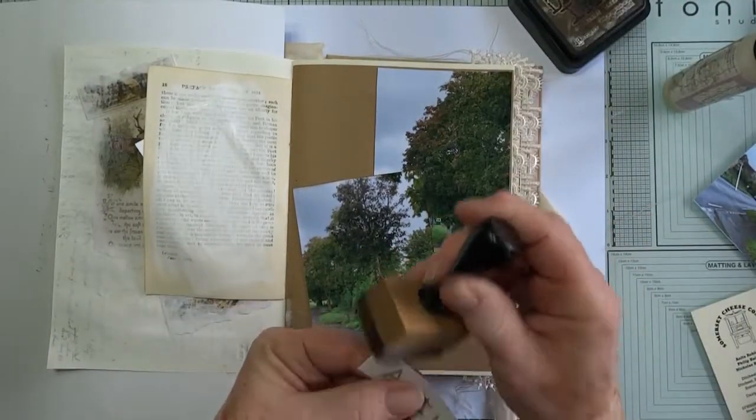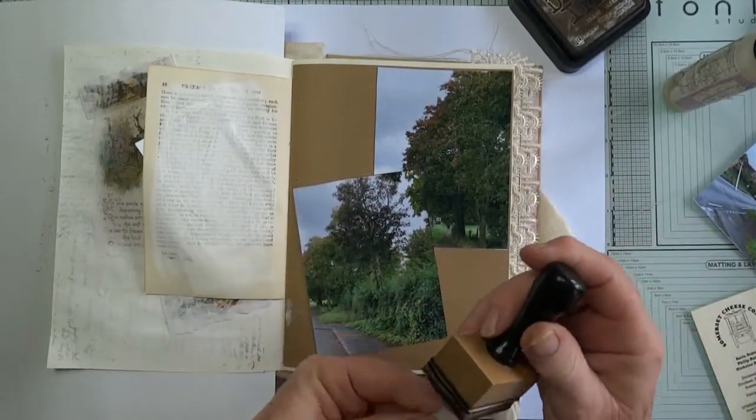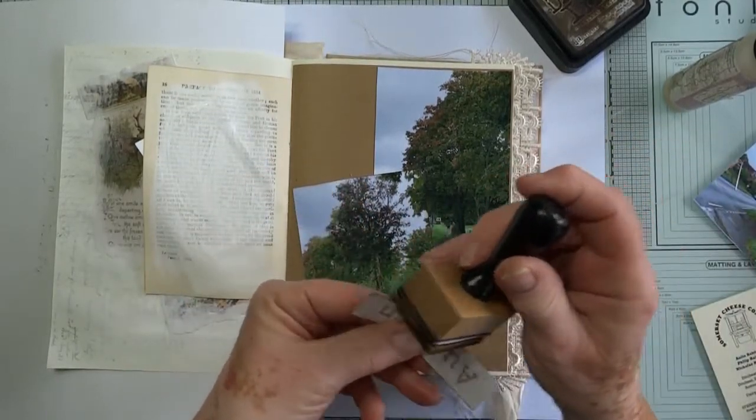I am, I think, going to go around the edges of this one. I don't really want to paint over my pictures.